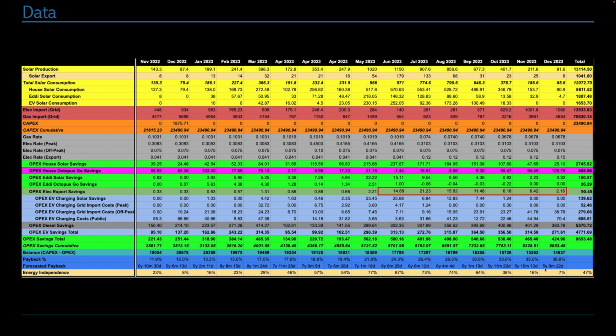So in my case, in the winter months, although the solar panels are not doing much, the battery is working hard every day, and it's managing to save us a lot of money on the bill. And then, of course, having the electric car is just cheaper than having a diesel car.